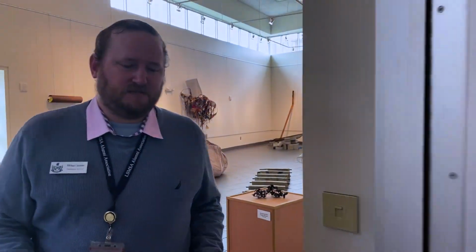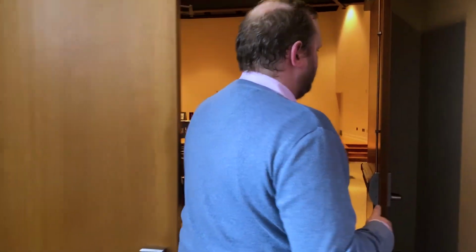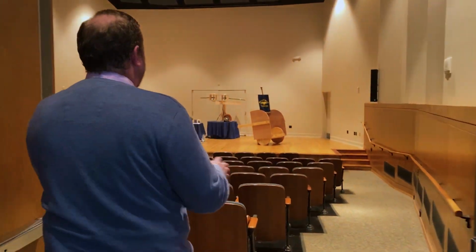The next space that we're going to check out is going to be the Recital Hall. And the Recital Hall is another room that's really neat for a variety of reasons. One of the things that I really enjoy about it is that whenever we do have student recitals, they'll be really well attended. So our students love to come out and support each other. This room gets used for a lot of different things.